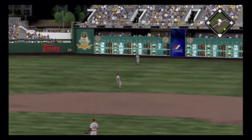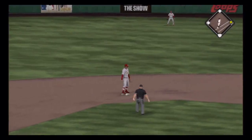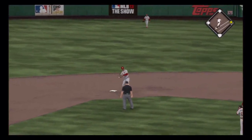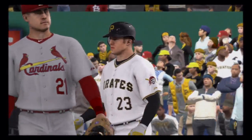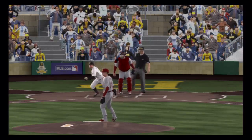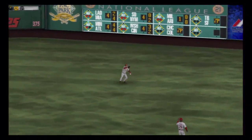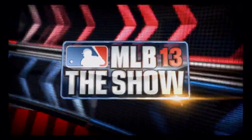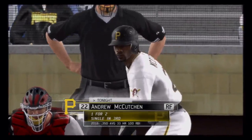Is hit well towards the hole. And that is into right field, a base hit. And at this point, I don't think you could expect anything less than a two-hit ball game from this guy. I mean, he's been as hot as anybody lately, and he comes through again here. Andrew McCutchen will dig in now. 1 for 2 to this point.